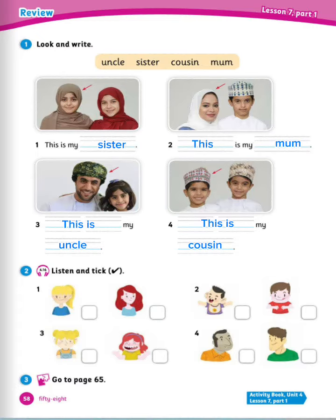Exercise number 2. Listen and tick. Listen carefully and put a tick under the correct picture.